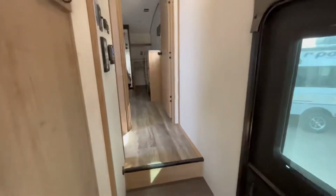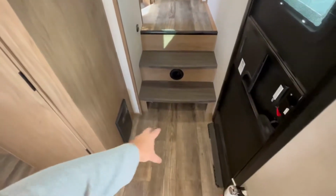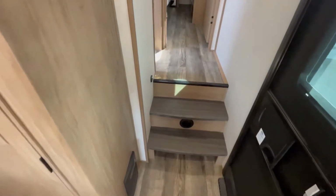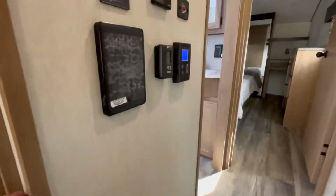Lastly, before we get up to the upper deck, you've got a couple of coat hooks right here. Breakers and fuses down there. You're also going to have your shoe garage to kick off your shoes or boots or flip-flops right inside the door. Motion sensor light, as you can see right there. And then you're going to have your control panels right here.